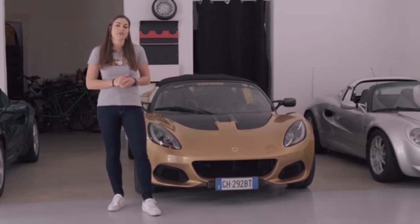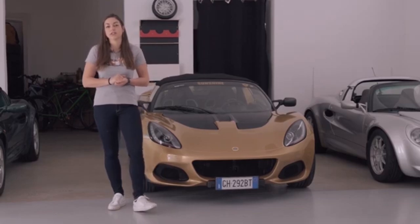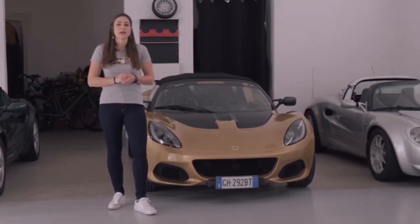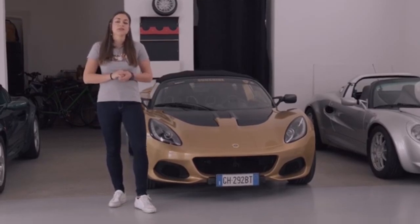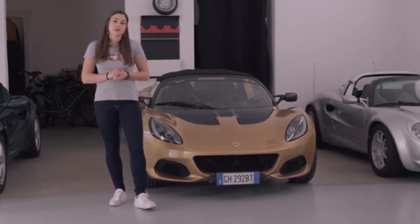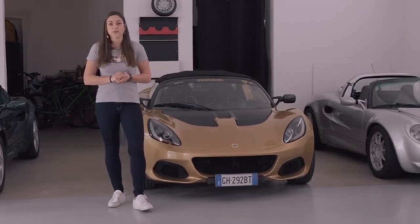And here we have Sunshine. Why Sunshine? Because she's my ray of sunshine, but also because of the color. I could choose for the first time in my life my car, how to spec it, and it wasn't easy to choose. And I decided on the Championship Gold color because I love the John Player Special livery.